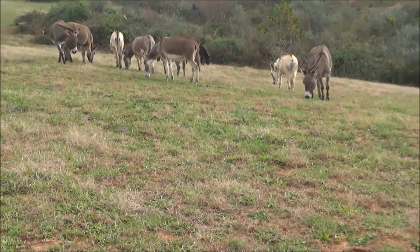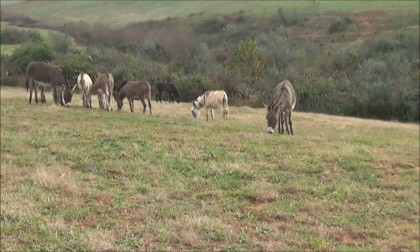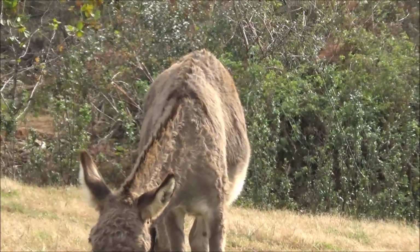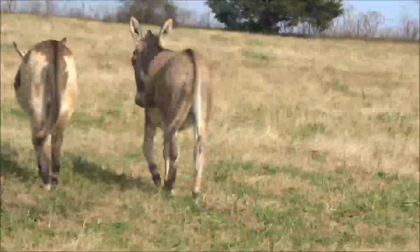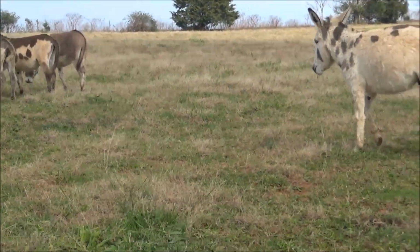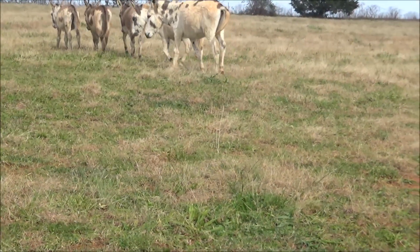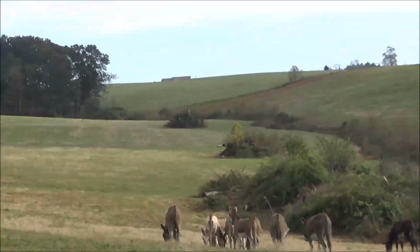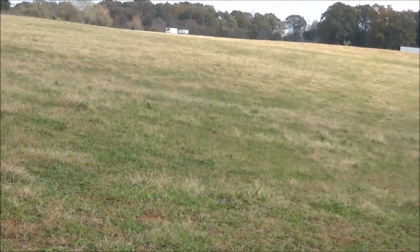Okay, I wanted to show y'all. We're right here at the donkeys, and a lot of these that you see are Jerusalem donkeys. They have what looks like a cross going across their back. And here's some. Oh, they're running off. Shoot. A lot of them are those Jerusalem donkeys, though. Wow. One just came up to us, but it's gone now.